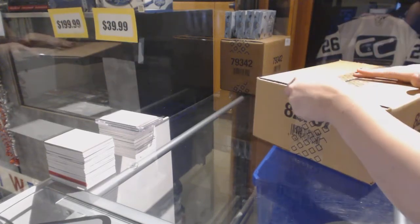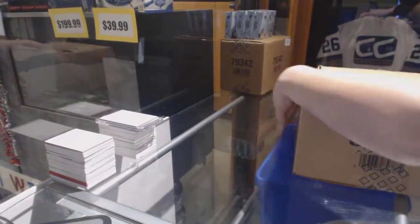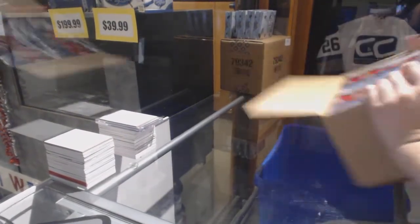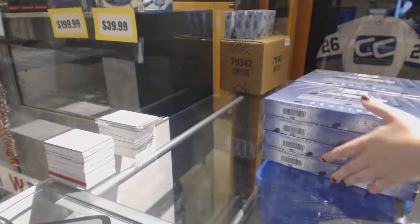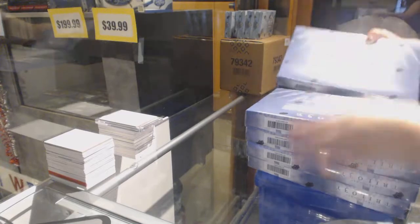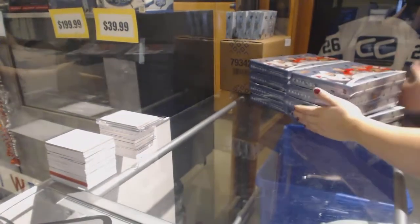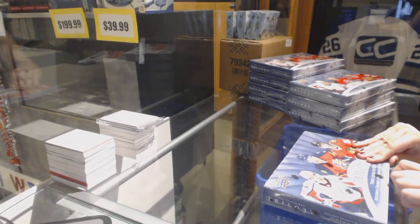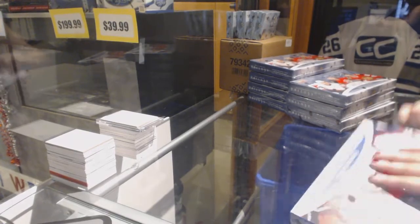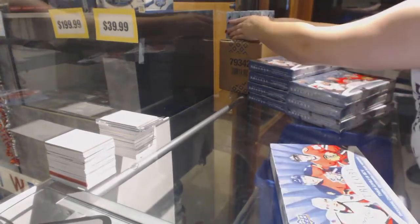Break 7701. We've got the 14-15 Upper Deck Trilogy 8-box case break. Best of luck, everybody. Here we go. This is my favorite product, so I'm so excited to open this. Box number one. I don't trust those not to fall over.